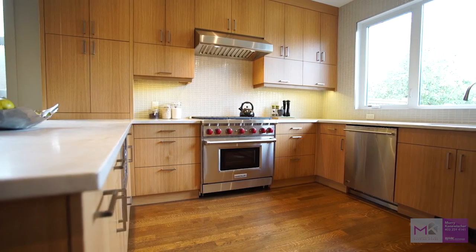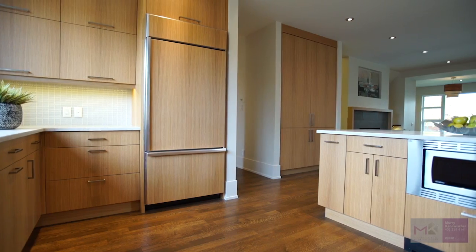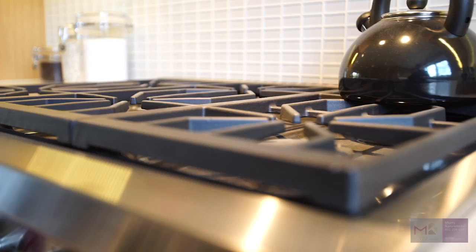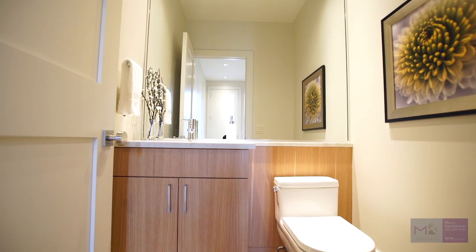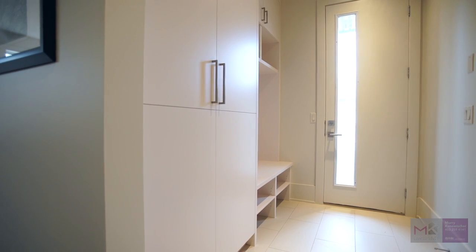You will love breakfasts and preparing food on your quartzite countertops in the gourmet kitchen. There is plenty of storage and room to create with custom-built white oak cabinetry and professional series appliances. A convenient bathroom and mudroom are on the main level with additional built-in storage.